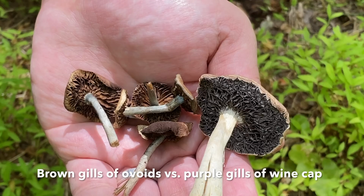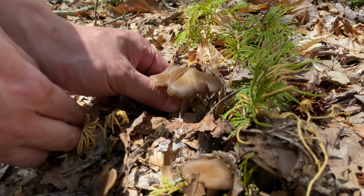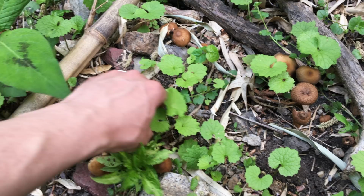If you say the gills are too purple and the cap is too big for an ovoid, then how about all these clusters of little brown mushrooms that can grow literally adjacent to the ovoid? Can you still tell them apart with confidence?